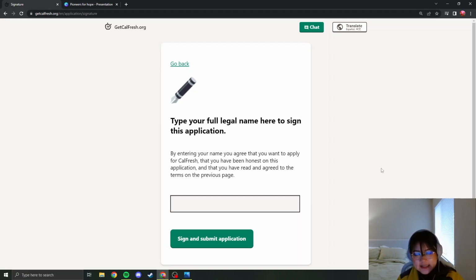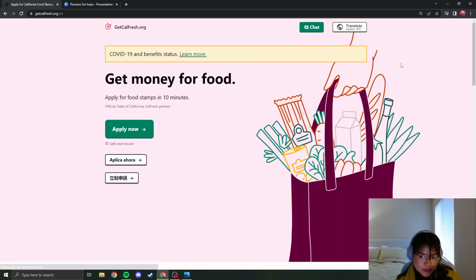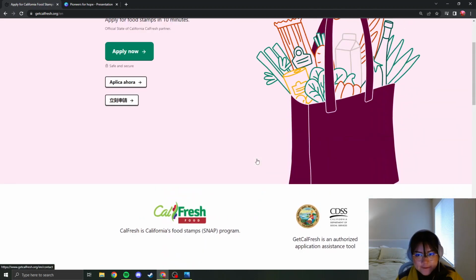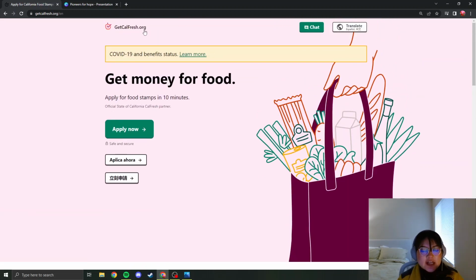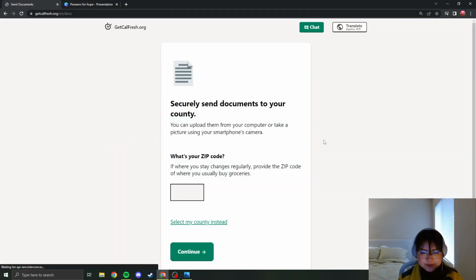So after this, I'm going to go back to the home page. And so after you submit your application, it's going to ask you for your verification documents. And so if you don't have them on hand, as in during the time that you're applying for CalFresh, you can go back to the home page, scroll a little bit down, find your already started application, and you would submit your documents.